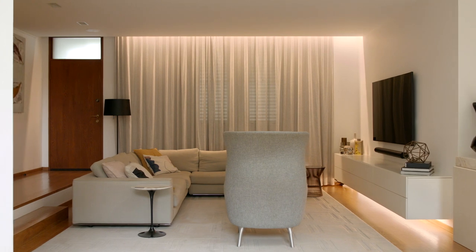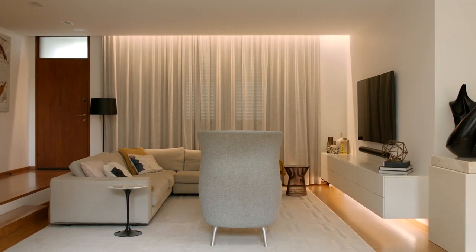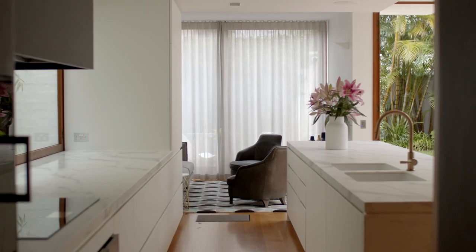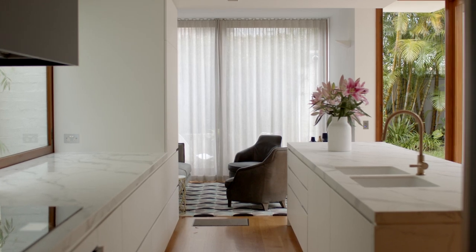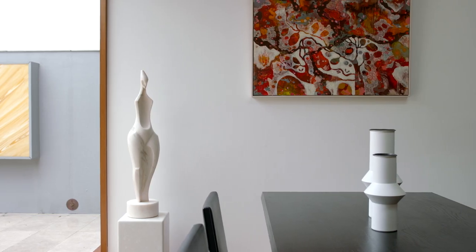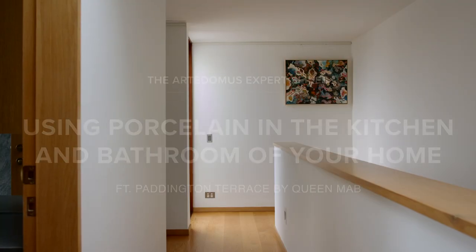If a client comes in and wants to use pressed porcelain, first we assess what they already know about pressed porcelain and we try and educate them and fill in any gaps. Once they've decided that pressed porcelain is the product for them, we help them through the process, whether it be suggested installers, if they need a designer, any of those things.